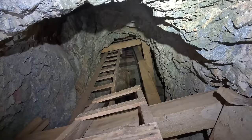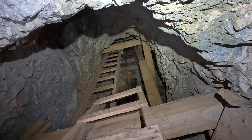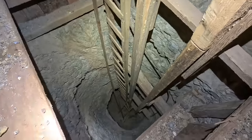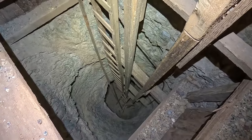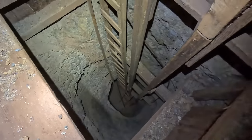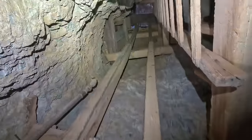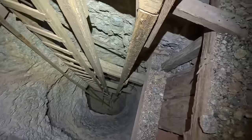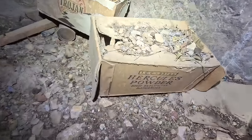Alright, so here's looking up where I just came down. I went down about probably 25 feet, then the shaft continues down maybe another 25-30 feet. Yeah, I guess it wasn't 100 feet. Really wasn't that far. But probably about a 60-foot shaft. So I'm gonna head down there, but we'll check out some of this stuff first.